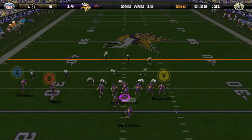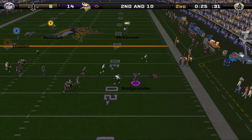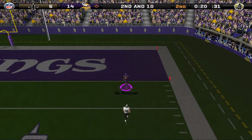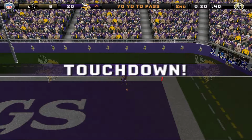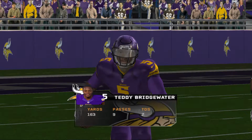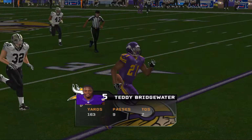New Orleans comes out in a 4-3. Rolling out to his right. Closing in. Going deep. He made the catch. The back breaks free. He dives. Touchdown. I'll tell you, this is nice work by both the quarterback and the receiver in this play. Watch it here. He reads the coverage, looks for the best option, and then throws it to him.